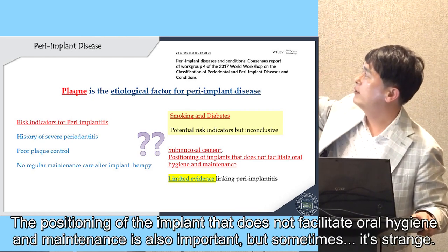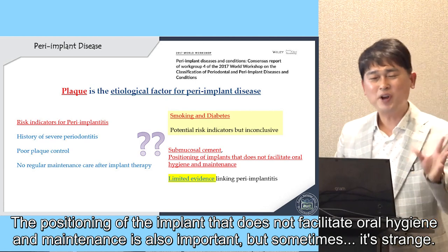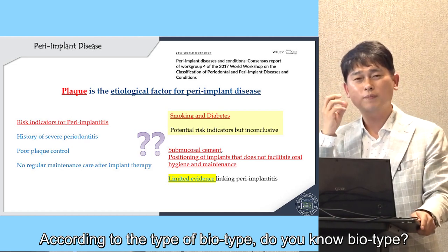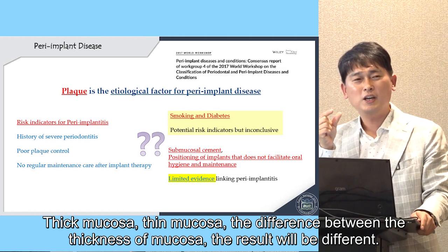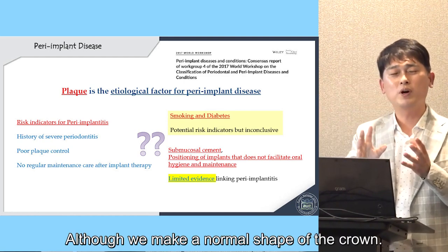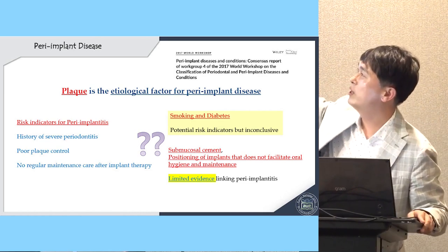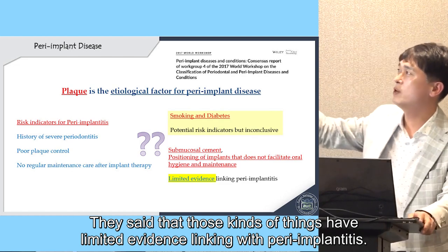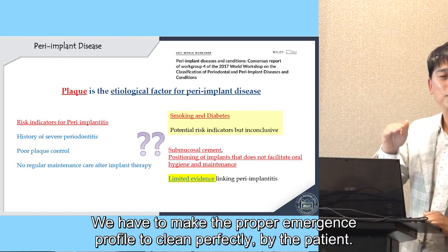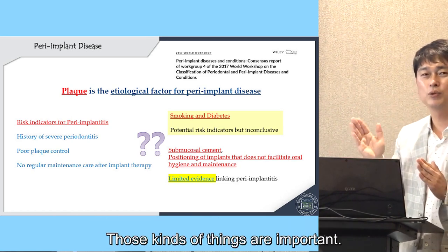The positioning of the implant that does not facilitate oral hygiene and maintenance is also important. But sometimes it's strange. It depends on the biotype. Do you know the biotype? Thick mucosa, thin mucosa. The difference in the thickness of the mucosa makes the result different, even if we make an abnormal shape of the crown, you know? But that is the limit. So they say there is limited evidence linking these things to peri-implantitis. Anyway, we have to remove plaque. We have to make a proper emergence profile so the patient can clean perfectly. Those things are important.